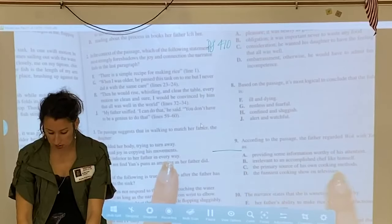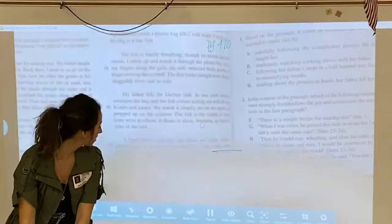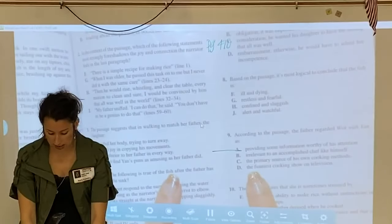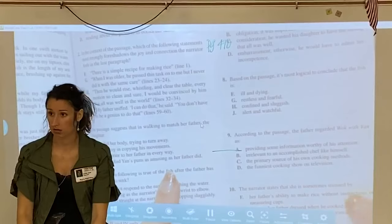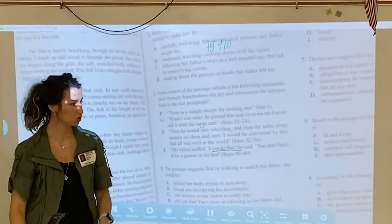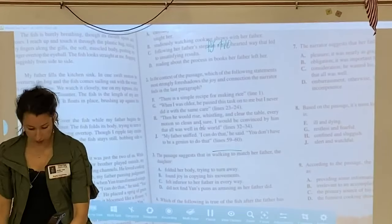C: the primary source of his cooking methods? No, he was already talented. Over here in all this business you've already read, he knew how to cook. Okay, so that's not his primary method. Or D, the funniest cooking show on television. Did he say, "Oh, haha, this is so great?" What do we do about D? Cross it out. Okay, you feel better about why A was the best answer choice? You good? Okay, we're going to flip it to the next one.